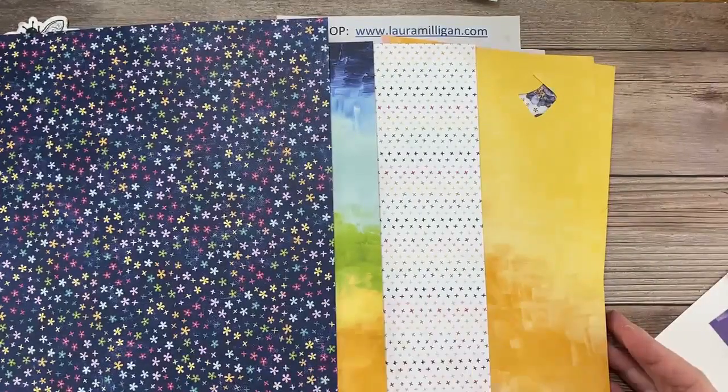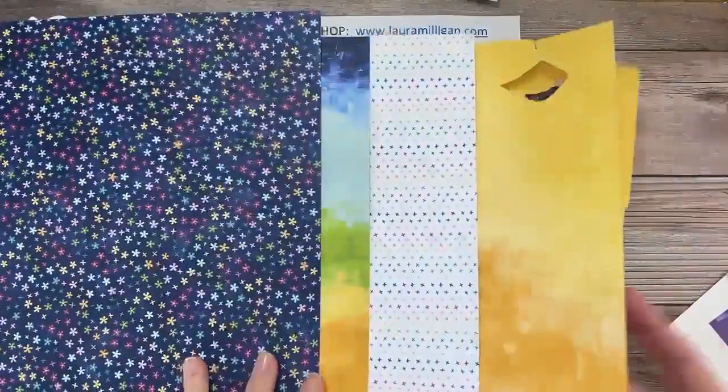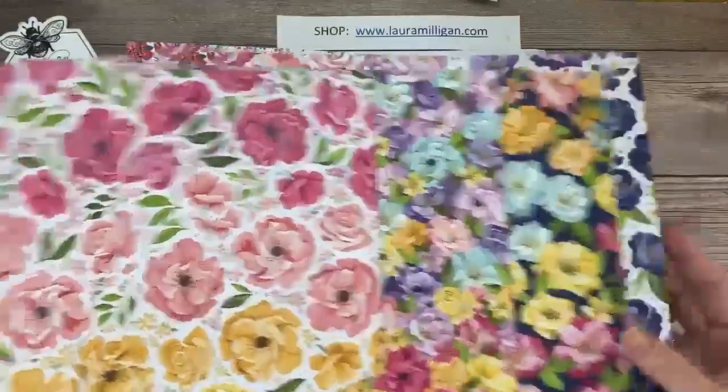Little dots and different things like that. Here's another really pretty one. Look at that. Look at the colors in that. So that's the B side, and then you can see this is the A side. It's the more bold images.